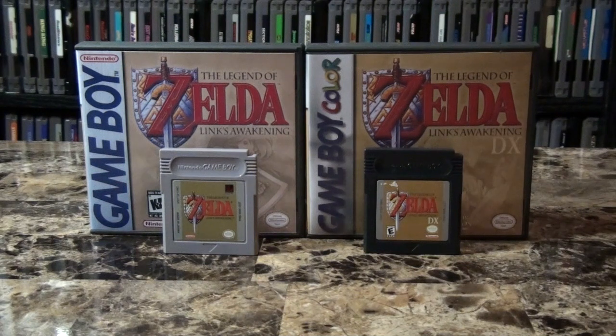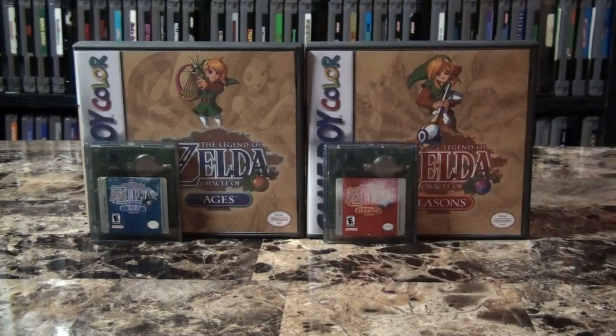The DX version was a re-release with everything redone in color. There were some added things in it as well. One of them, most notably, was a dungeon that was all in color. It was shorter, but really unique for the time. You didn't see a lot of games re-released back then with extra content.